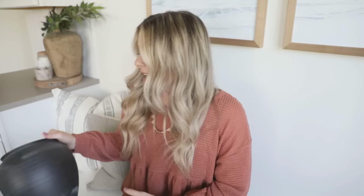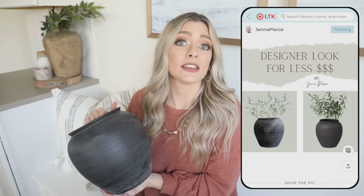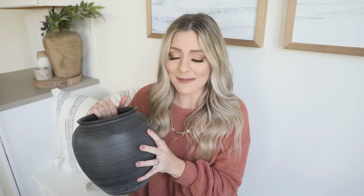So all right, this next item is definitely my favorite piece in this entire haul. It might even be my favorite piece that I bought this year. It is this really pretty rustic looking planter. Now, I've talked about this a bunch. I've had this linked on my Like to Know It. I've had this in my dupe video, and I finally bought one for myself, and I got it today. I picked it up from Target. It is available online only, so it's not available in stores or anything like that.